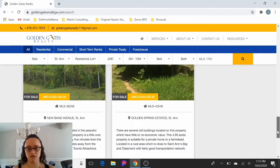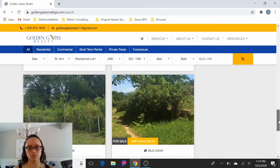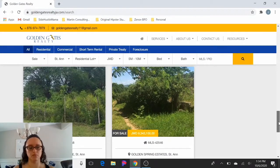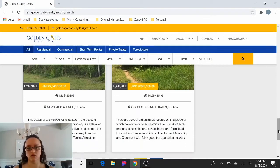This one here, Golden Spring Estate, it's 4.93 acres for 9.3 million. And it's close to St. Ann's Bay and Claremont. So little different location, but a good size piece of land depending on what you're trying to build and if you want to do any farming or if you want to put in a pool or some different structures on the property. Maybe you want a main house and then a few other smaller houses, maybe that you could rent out. This one here might be a really good option, and it's in a great neighborhood.